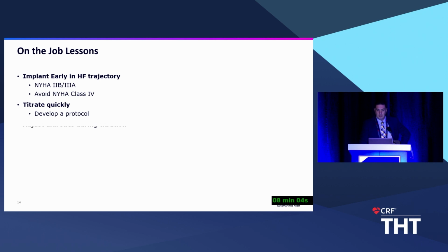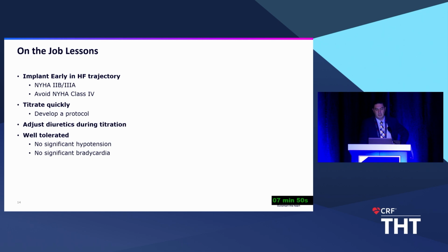Develop a protocol so that you can titrate quickly. We had patients early on when we were titrating them once a month. They were kind of a little frustrated because they weren't making a whole lot of progress. And as we titrated quickly, they felt better. It just allows a little bit quicker alleviation of heart failure symptoms for those patients. It's very well tolerated. We've not had any significant hypotension, no significant bradycardia. People often are concerned about those side effects, but we have not seen that for any of our patients.